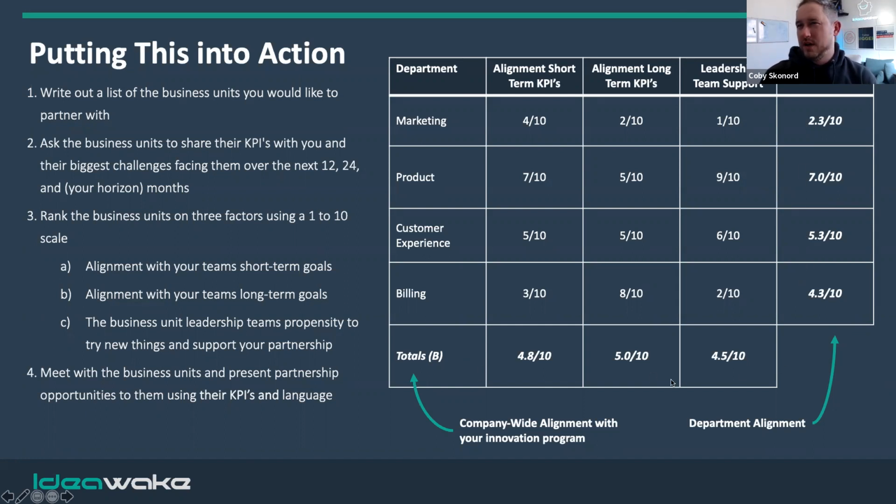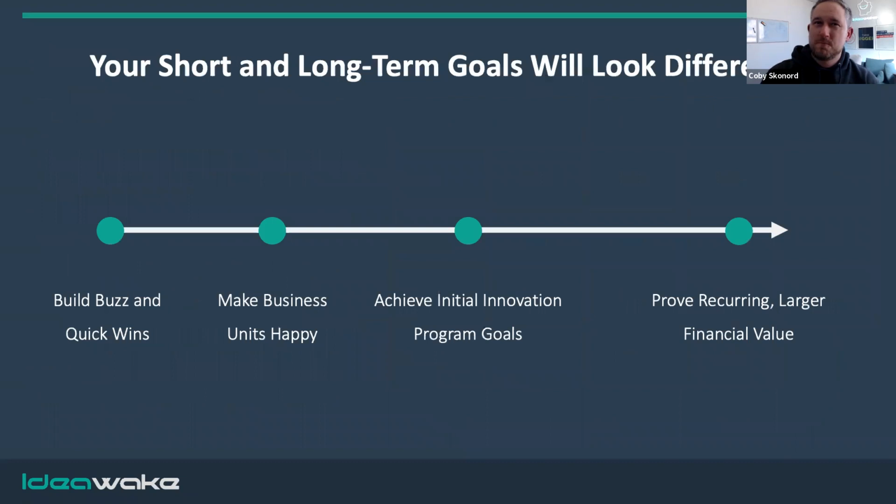And then also down here, you're going to see for company-wide alignment, it gives you a better picture of how aligned your innovation program goals are with company program goals. I know that's a lot. Like I said, we have a handout and it walks you step by step through how to do it. So we'll definitely share that out afterwards.